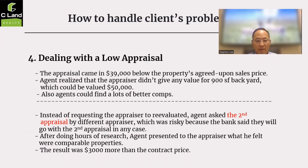코스트 어프로치도 있고 인컴 어프로치도 있지만 레지덴셜의 경우는 인컴 어프로치는 잘 쓰기 힘드니까 컴페어하는 것이 가장 릴라이어블한 방법인데, 이때 에이전트가 컴페러블을 찾은 거예요. 아무리 봐도 이상해요. 3만 9천 불이 낮게 나왔다는 게. 그래서 더 좋은 컴프를 찾아냈고, 이 어프레이저가 보니까 뒤에 백야드가 꽤 있는데 그걸 고려하지 않은 것 같다. 그래서 결국은 세컨 어프레이저를 요구했어요.